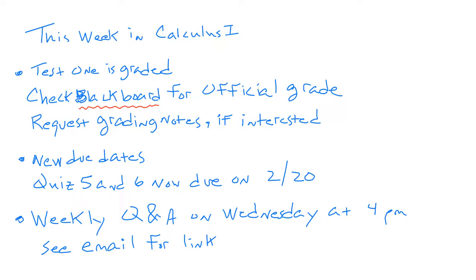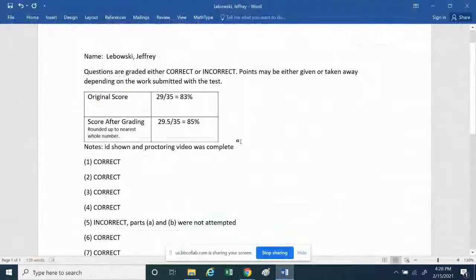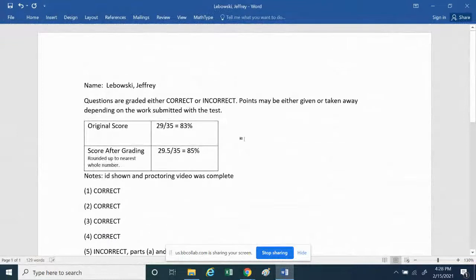Okay, so let's look at the grading notes. Not everybody's going to be interested in the grading notes, all right, but I do make notes on everybody's test, and that determines what their grade is. And just so you can know if you're interested in seeing this, I'll show you what it's like. So let's share the screen real quick. All right, so the grading notes look something like this. Now this is not a student in our class. This is just a sample, okay?